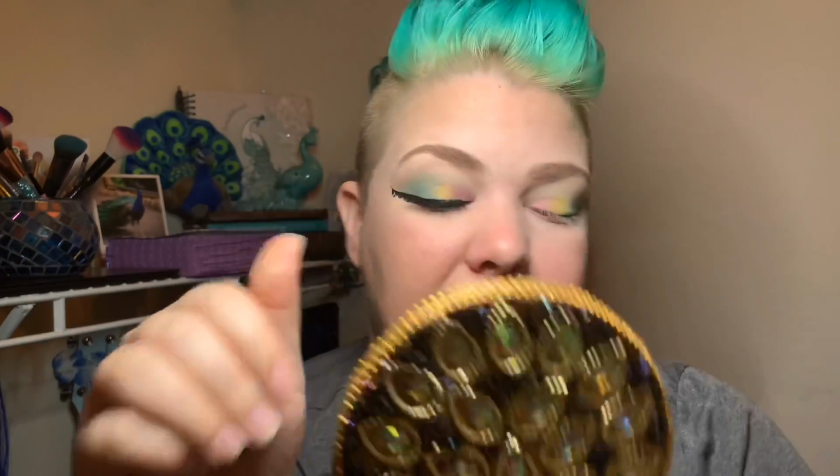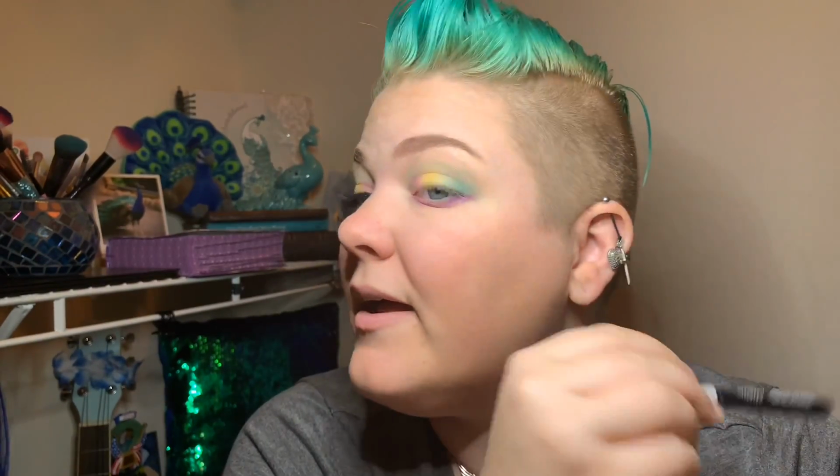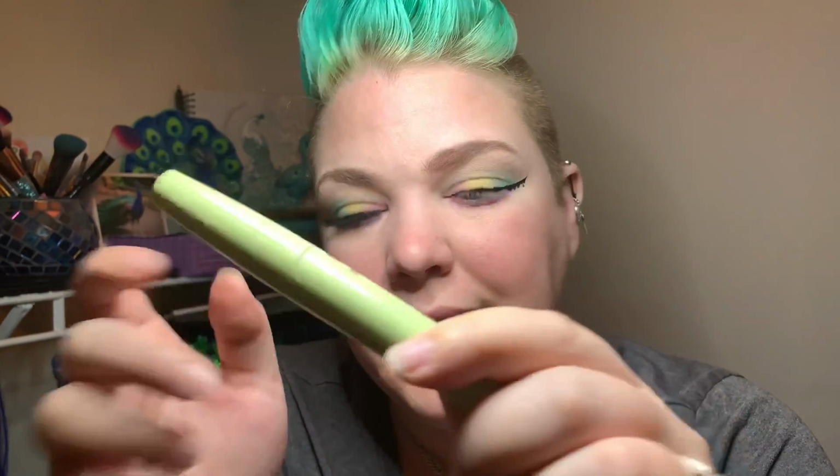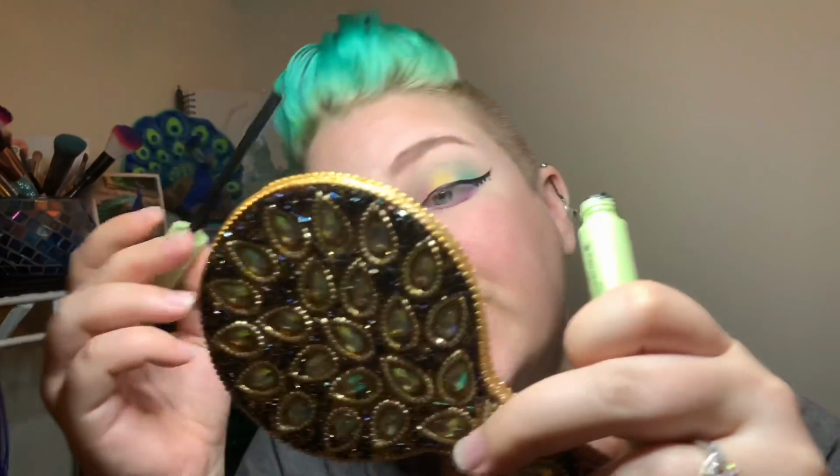Let's set this aside. Sorry, just making messes over here. Okay, now for eyeliner. So she has this drippy effect going on with the eyeliner. So I'm gonna do that to this eye, and I'll be right back. Boop. Ta-da! There we go. Now for lashes, I'm gonna use my Pixie by Petra Lash Lift 188 mascara. And we use this side for the big lashes.